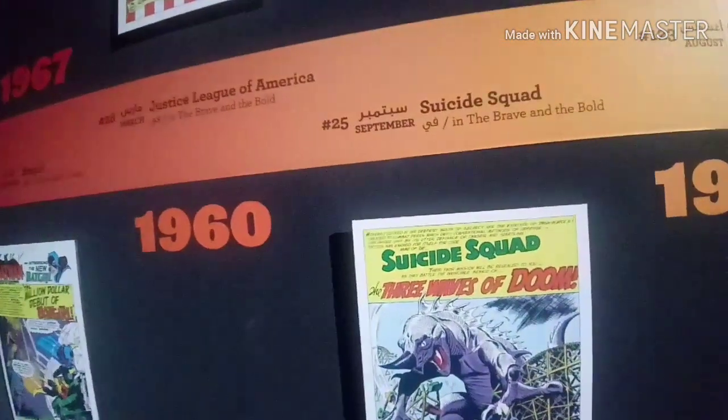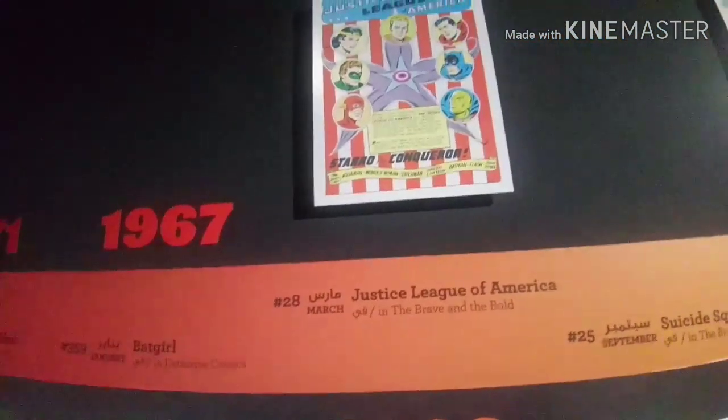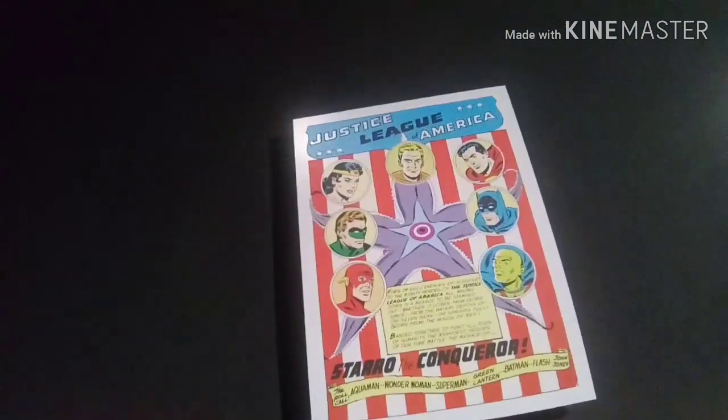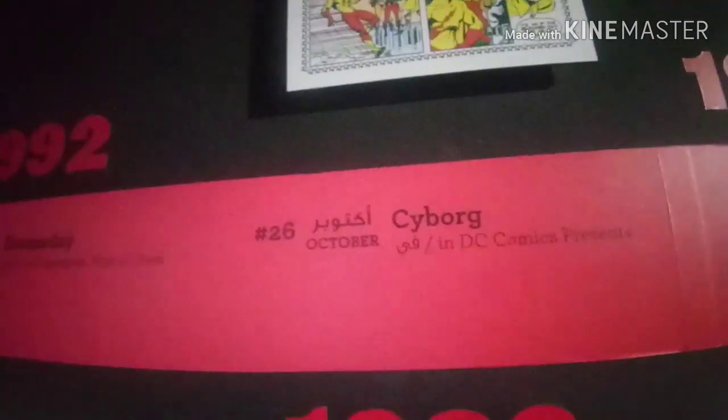1958. That's the 123rd. Suicide Squad, 1960, guys, Justice League of America. Wow, that's the drawing. In 1967, January is Batgirl. 1971, Ra's al Ghul. In June, look at that, Batman and Robin.